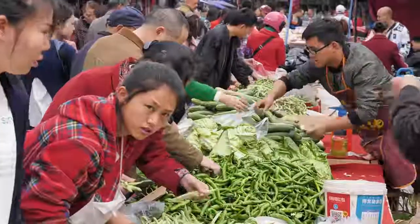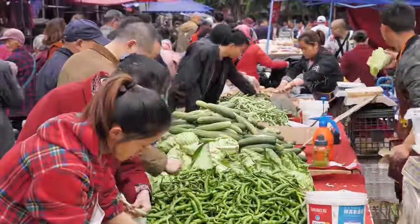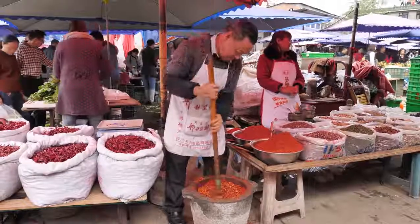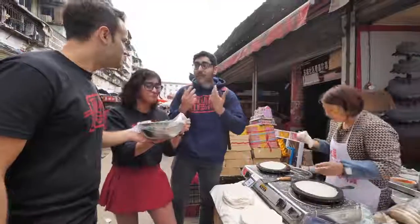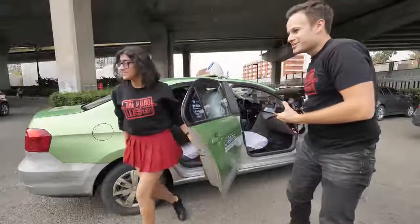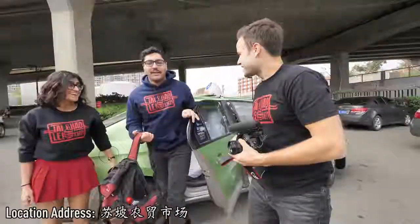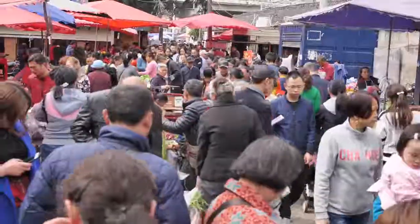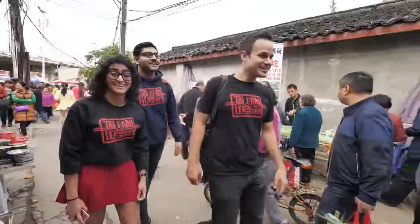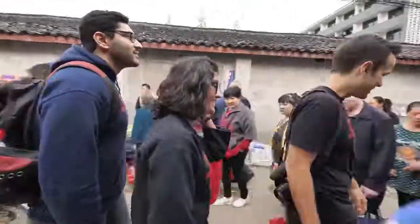Next up, before going for the most insane Sichuan lunch and taking a shot of the brain, we visited my favorite local street food market in Chengdu, the super deep Supo Farmers Market, and found a ton of amazing street snacks. We are here. One of the busiest markets in Chengdu, right here, Supo Farmers Market. And we're gonna go in and try some stuff. Oh yeah, tons of action.